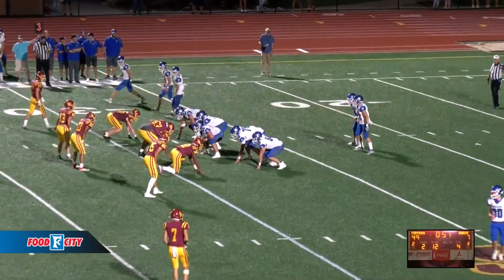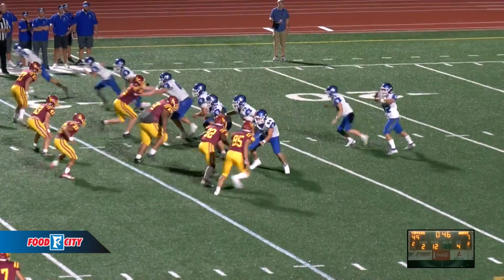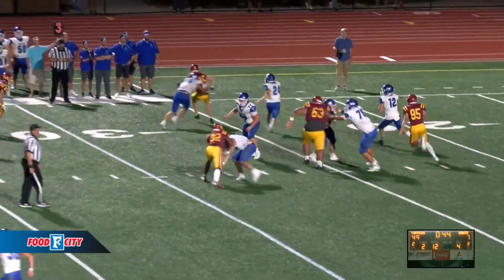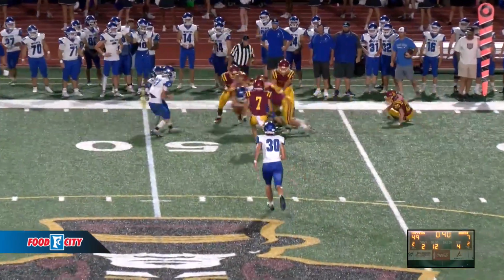Made the comment earlier tonight, the best part about high school football, Kenny, is that in all parts of the country right now, this is what's happening. In stadiums, 10,000 stadiums and more are watching high school football.